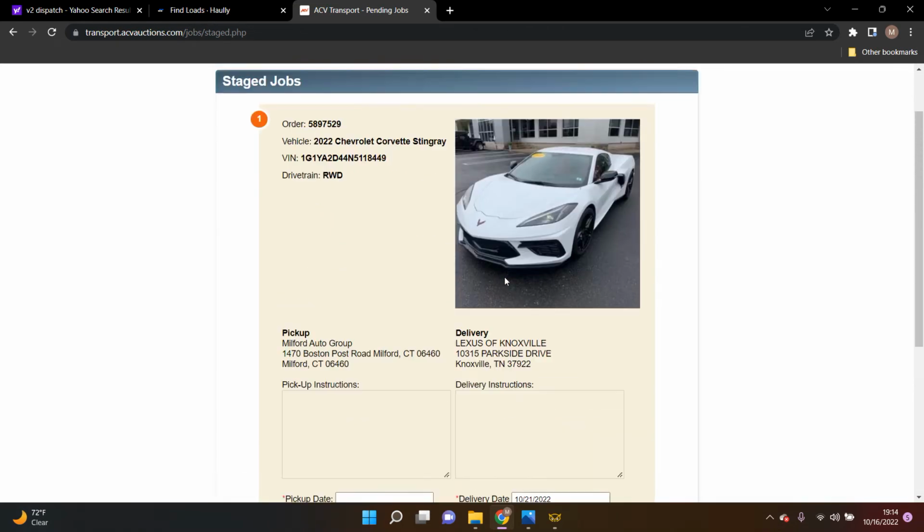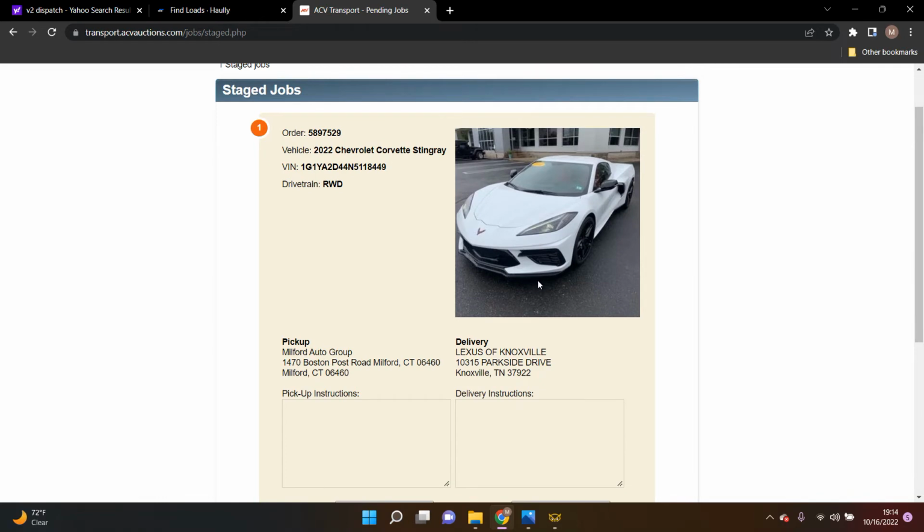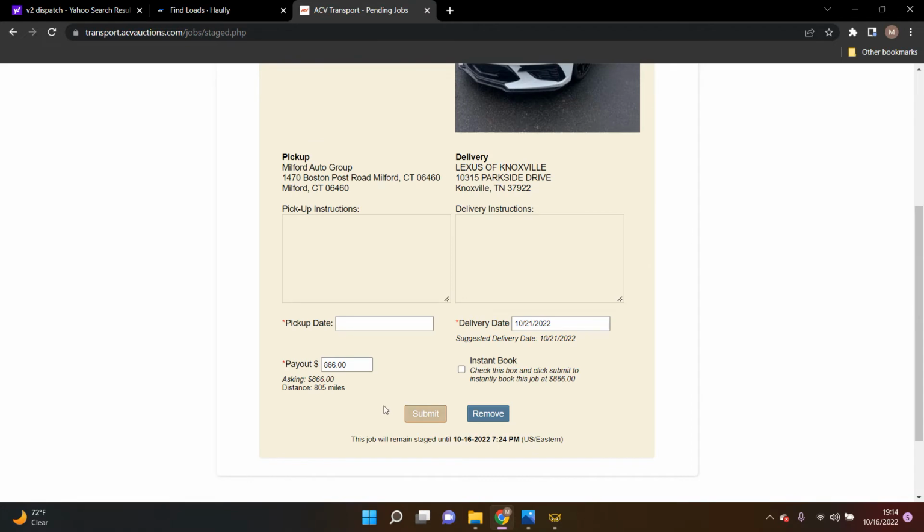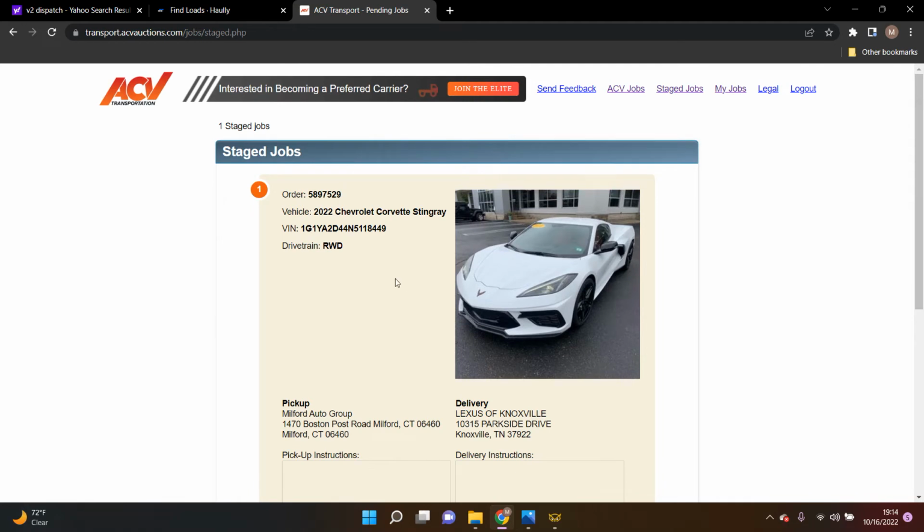And I'm shocked that this is not enclosed, but it's not. But yeah, if you want it, you can go ahead and book it now for that 860 and hit submit, or you can put this in here and you can send them a request for more money, pickup date, delivery date, and all that good stuff like that. Is pretty much what you'll put in there. They're pretty decent. I do like working with ABC Auctions.